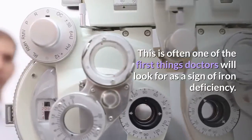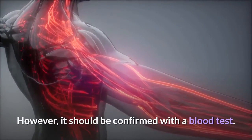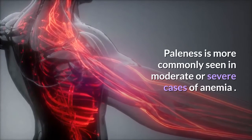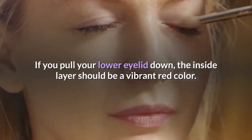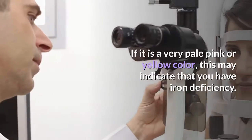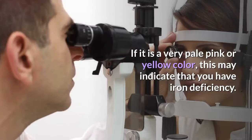This is often one of the first things doctors will look for as a sign of iron deficiency. However, it should be confirmed with a blood test. Paleness is more commonly seen in moderate or severe cases of anemia. If you pull your lower eyelid down, the inside layer should be a vibrant red color. If it is a very pale pink or yellow color, this may indicate that you have iron deficiency.